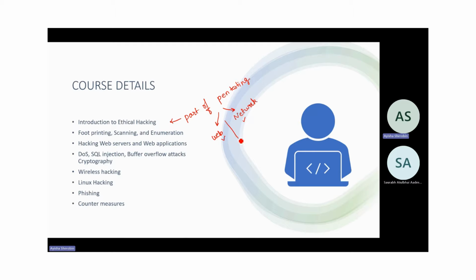We don't get roles for cloud, mobile. Even IoT is there. So these things we will just understand, so that in future you can go further with it or plan with it. But this in precise we will be doing: network and web along with ethical hacking.